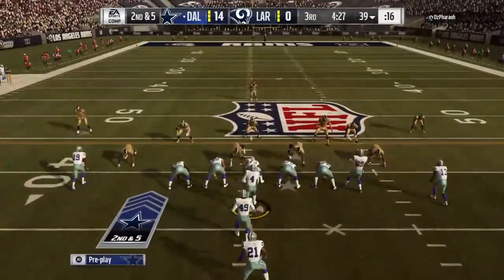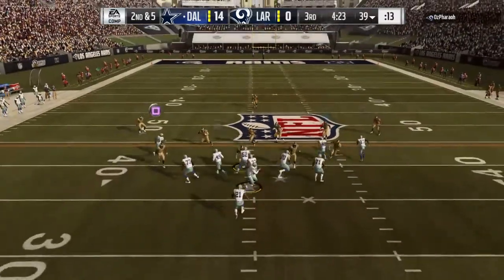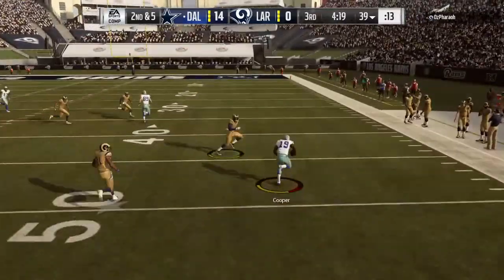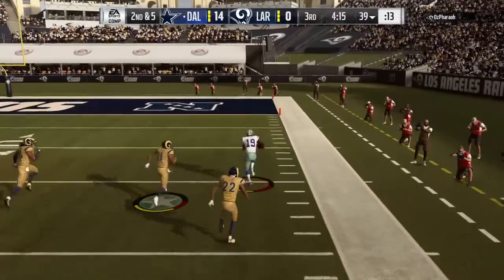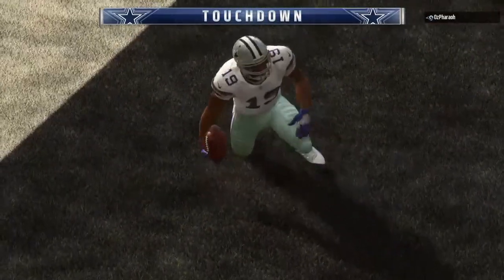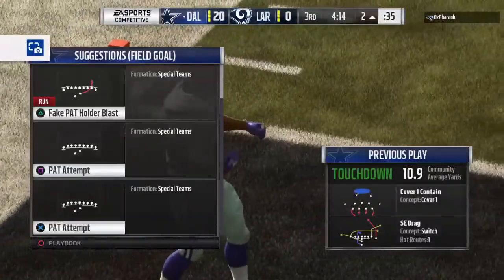Gun. Now Prescott. Completes it right side to Cooper. There he goes, Amari Cooper. Touchdown, Cowboys. Amari Cooper, 61 yards.